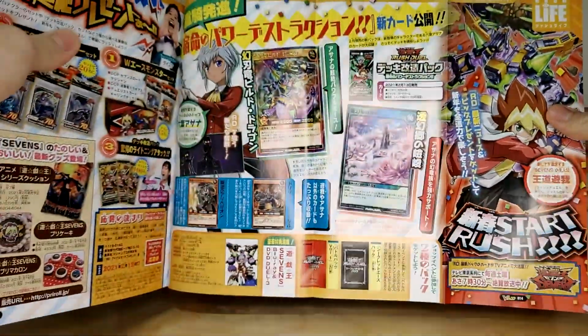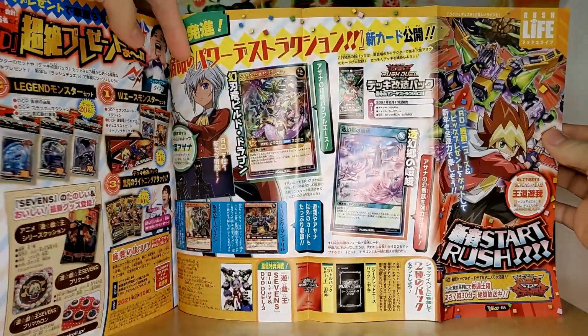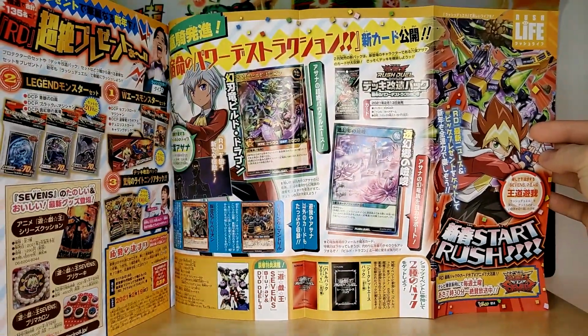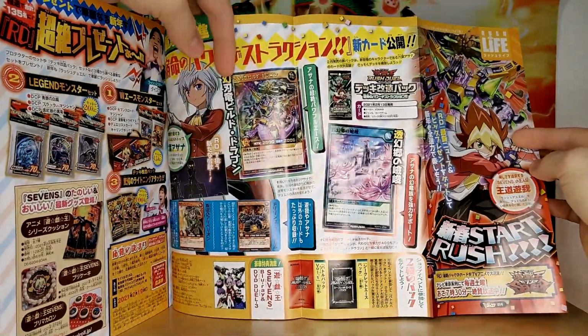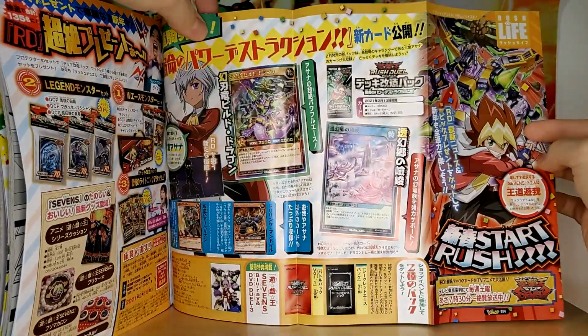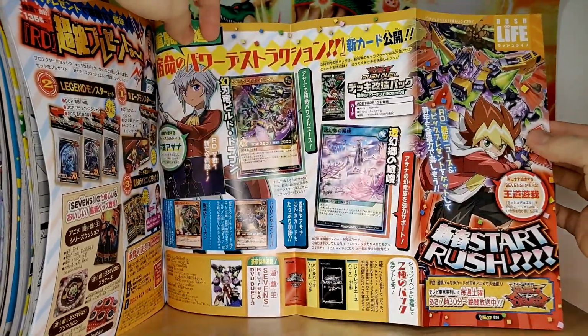Let's crack open the inside panel here. This is Yu-Gi-Oh! 7s, of course. No idea who that character is. Never seen her in my life. It is really weird, I will say, how these new Yu-Gi-Oh! cards look. I'm not sure how I feel about them, but that's alright.